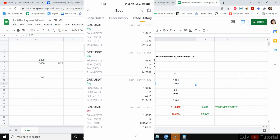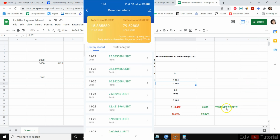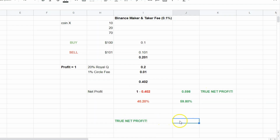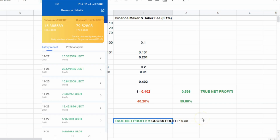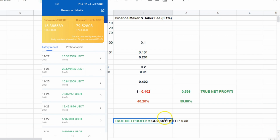You can see from trade history that this is the fee right there. So at the end of the day, guys, all you need to know is this number. For every gross profit you see on this page, you can simply multiply it by 0.59, or if you want to be conservative, 0.58. Because you withdraw the money later, there are going to be some fees again, and there is some exchange rate. I like to use this formula: true net profit equals gross profit multiplied by 0.58. Gross profit is inside your revenue detail right here, and just multiply by 0.58. That's your true net profit.